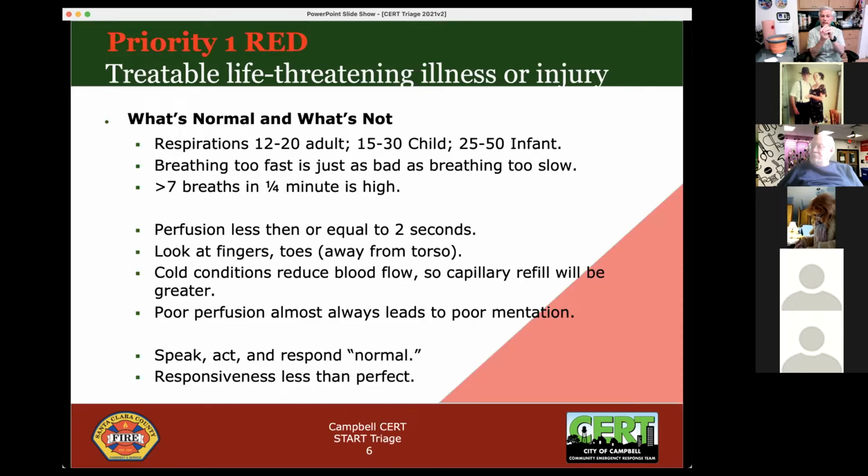Perfusion, talked about that. It's going to go from pink to white to pink. If that takes more than 2 seconds for the pink to come back, that's a problem. That's going to make them red. If they have nail polish on, if it's really cold out, these are going to be things that can slow perfusion naturally. Well, nail polish doesn't slow it, but then you're going to have to go to the inside of the mouth or the inside of the eye. You have to be cautious in doing that.